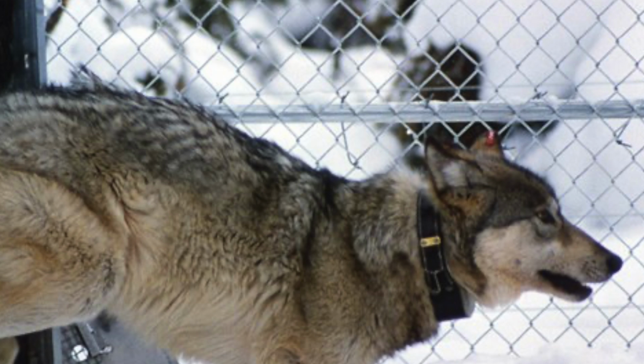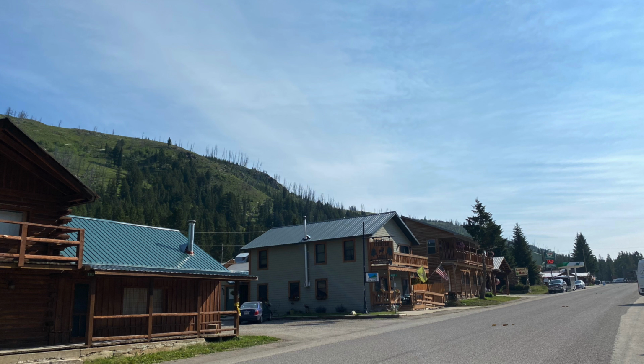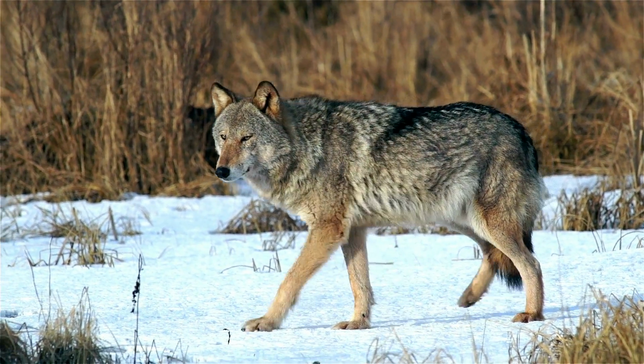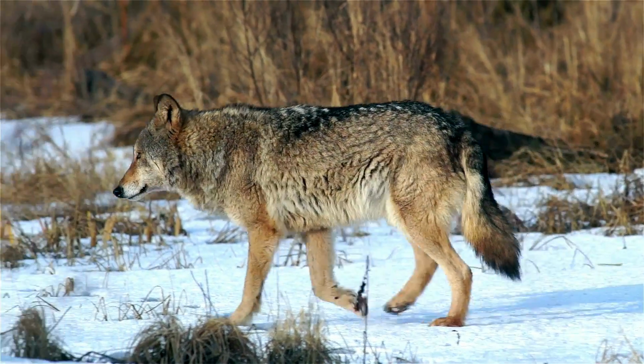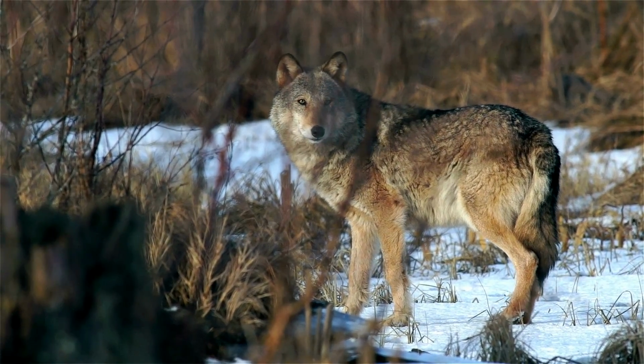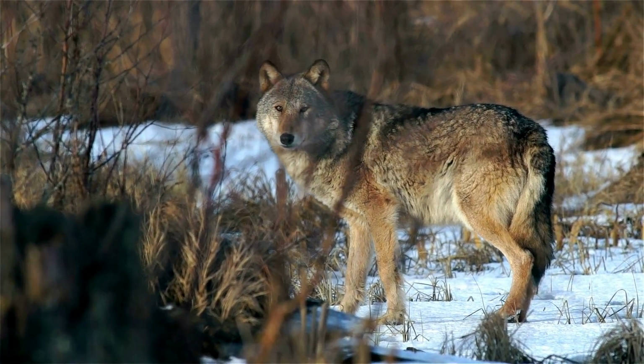Imagine living near the park, which doesn't have fences, in a place such as Cooke City-Silvergate. Would you want a wolf roaming around your neighborhood? About 25 years later, biologists believe wolves have restored the balance to the ecosystem by reducing the elk numbers. However, the decision still has its enemies.